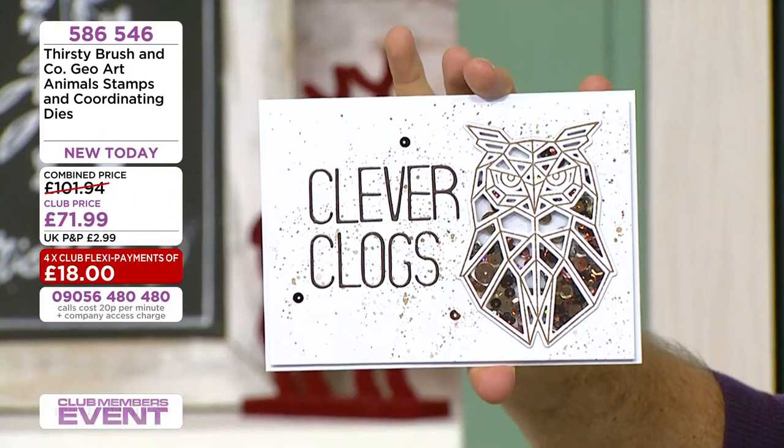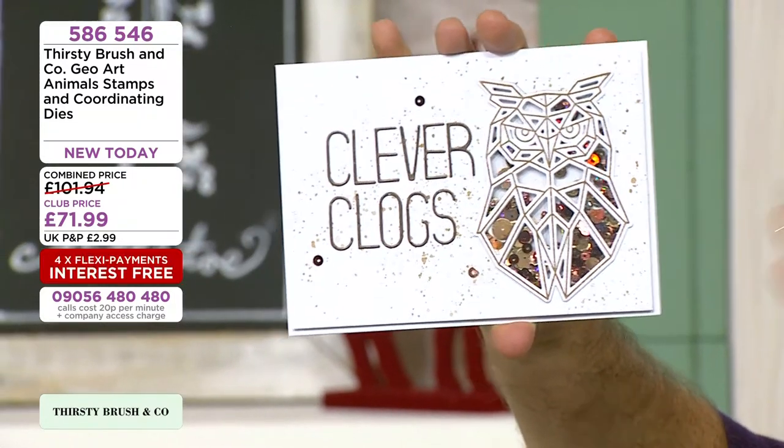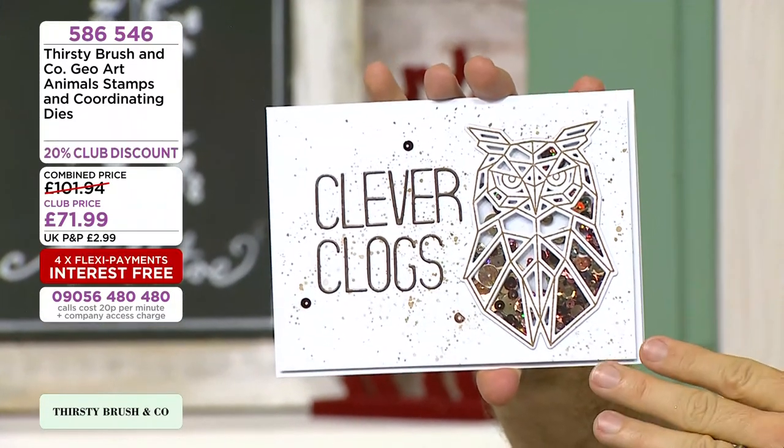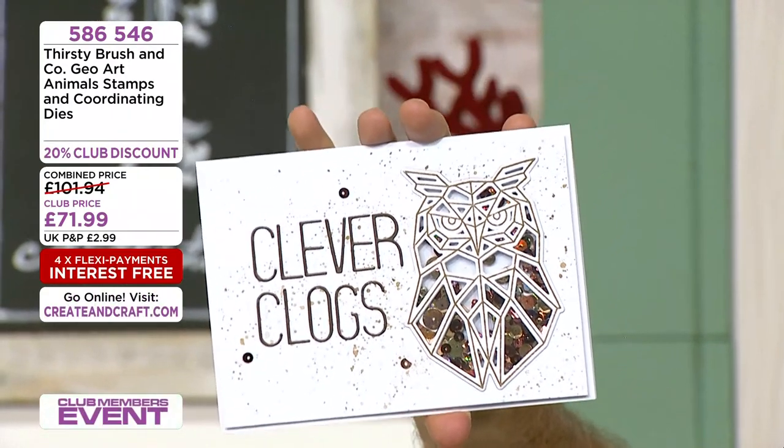A card like this with the owl, again, this is a shaker card, which I just think is fabulous. It's something different. It's very striking and dynamic. You would never fail to notice that. You would always see that, wouldn't you? Amongst other cards, because it just shines out. It's just beautiful, it really is. Let's look at another one.